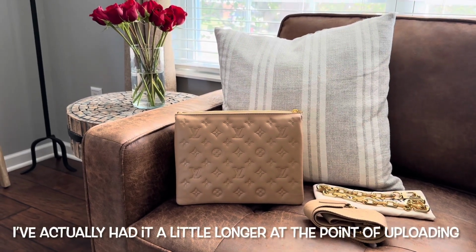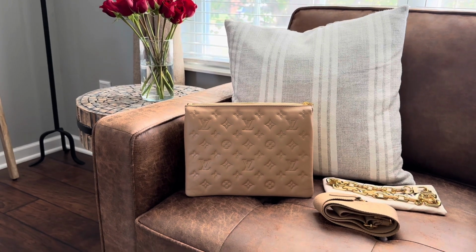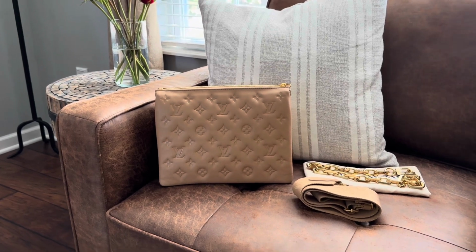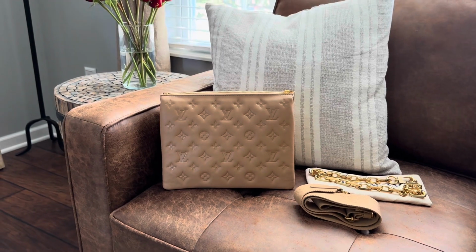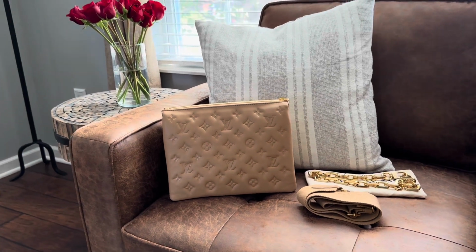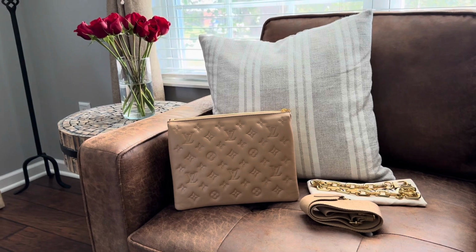I've had it now for maybe 4 or 5 days. I've tried it with different outfits, different straps, and different ways. I've tried it as a clutch, with the crossbody, with the chain, with a dressed down outfit, a dressed up outfit, an in-between outfit. And I'm still deciding. I feel 85% sure I'm gonna keep it.